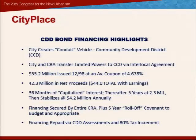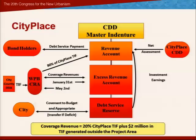So in summary, the deal was that the CRA, through the CDD, issued this $50 million debt, and they were going to use the increase in value from City Place itself. They were going to use those taxes to repay that debt. They were really only going to use 80% of it because they left a little bit of room. And if you're not confused enough, this should confuse you.